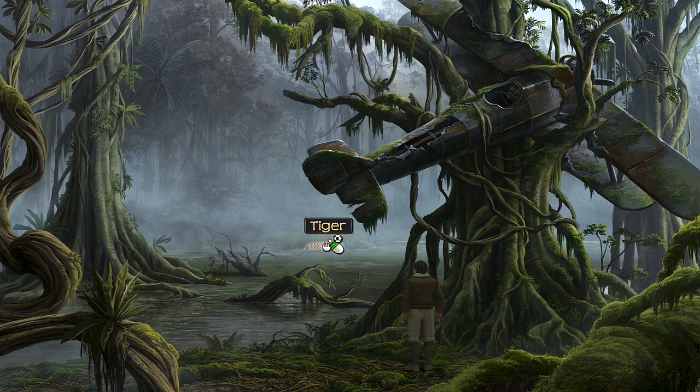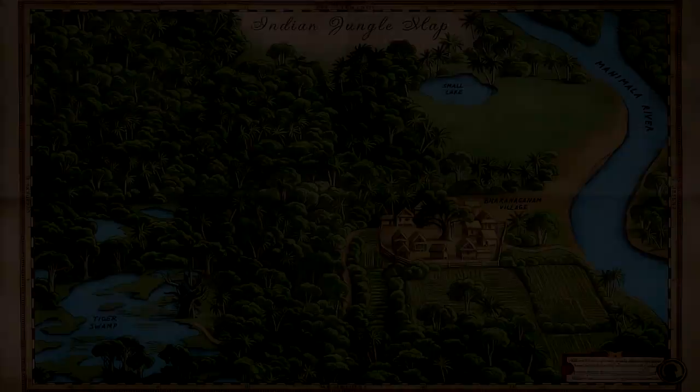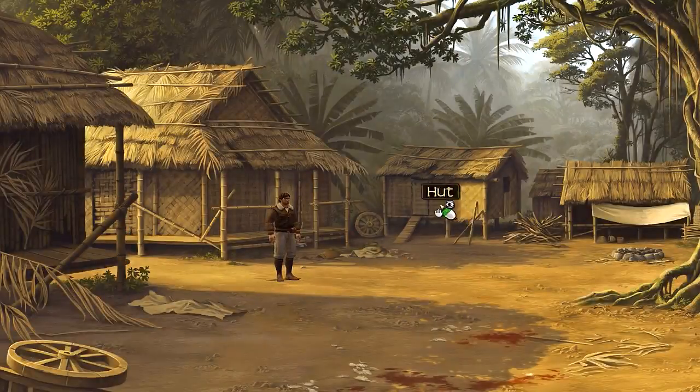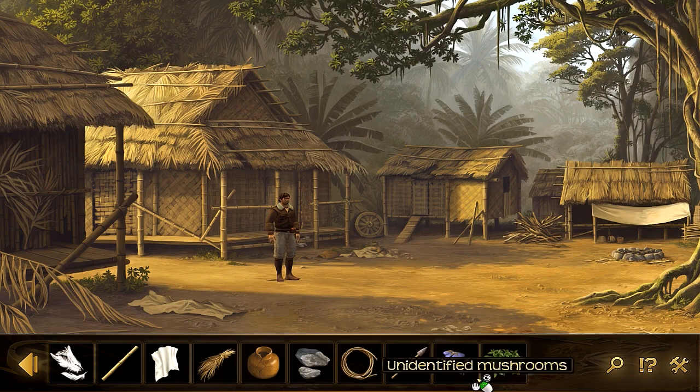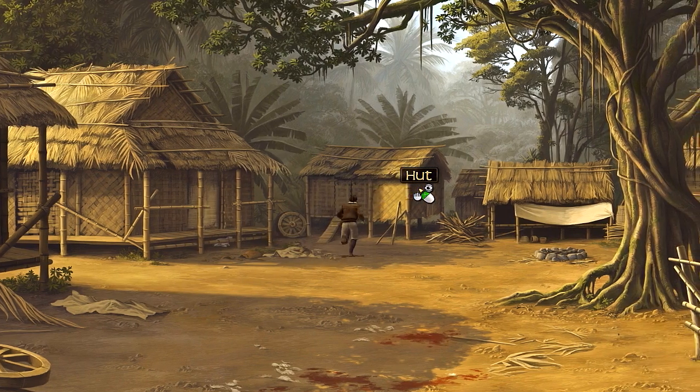Speaking of leeches, I'm wondering why this poor tiger would want to sit in the water there. Maybe the leeches are sucking on his wound or something, keeping it clean. Who knows? We are back to the path and then back to the village. We have some herbs. Let's ask the... Oh, we can't. See what he has to say, if anything.